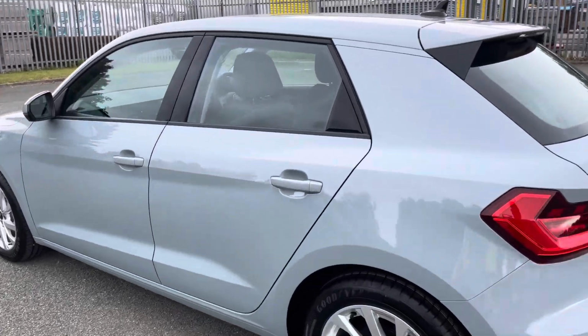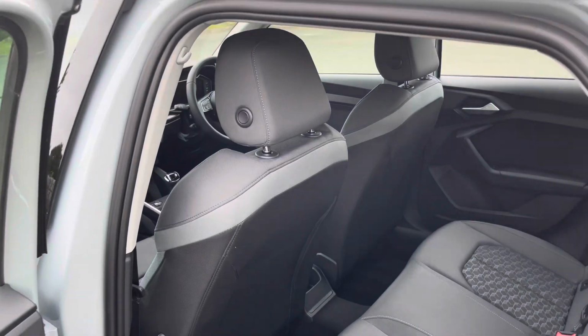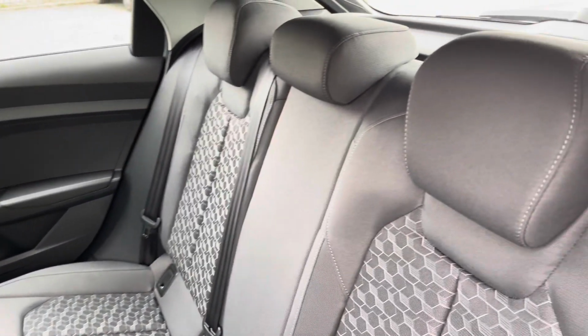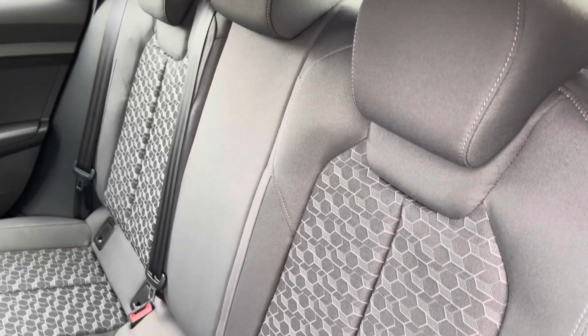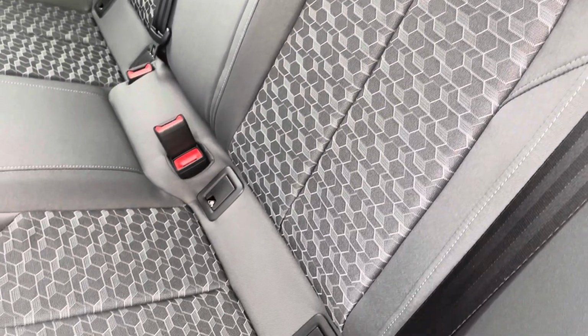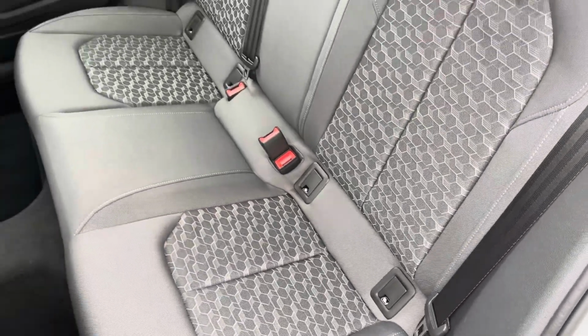Moving inside, you'll see that even with the nimble profile, there's a spacious interior, with plenty of space for all passengers to sit comfortably, especially on the Nörthern cloth upholstered seats, which are not only striking to look at, but also really comfortable and supportive, especially on long journeys, while the ISOFIX points ensure your child seats will stay secure on the move.